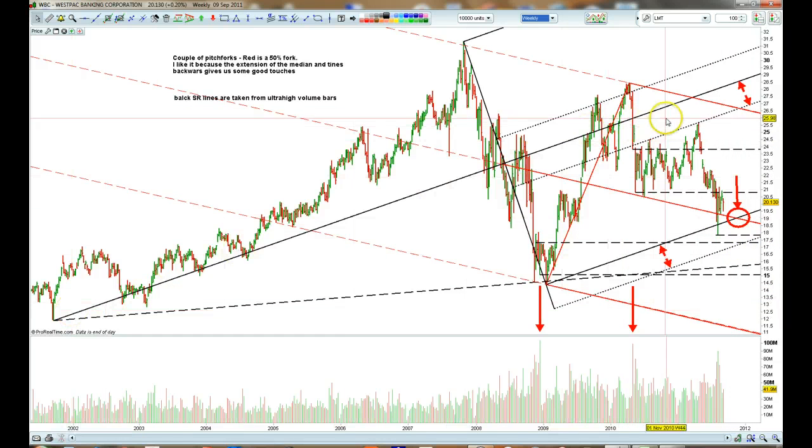There's a little rule called Hagopian's rule, where if price fails to reach a median, it'll often take out the previous pivot, which it's sort of done in that case. It's a long-term fork, so it's long term, but often you'll find that the distance to the median there will be repeated underneath the pitchfork as well. So that's possibly an area that will come back to.